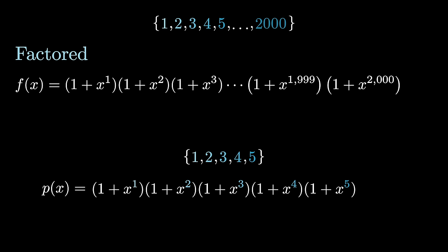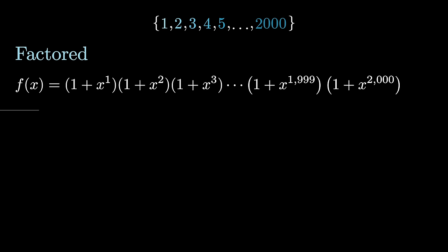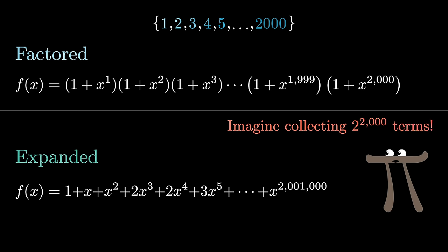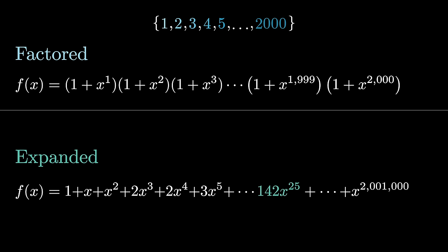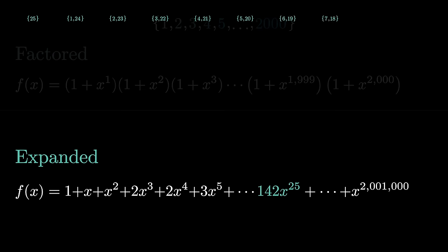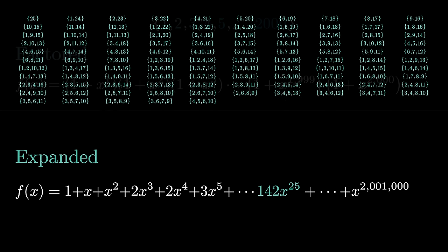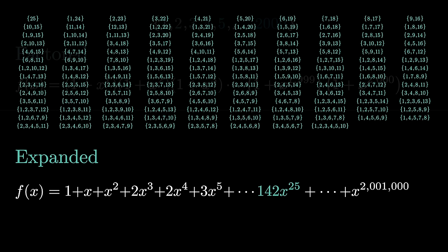And the idea is that if you were to expand this, the coefficients tell us all the information we want. Now, it would be insane to actually expand it, but it is helpful to keep in the back of your mind in principle what that would look like. For example, in principle, if you expanded it, you would find that the coefficient in front of the x to the 25th term happens to be 142. And this corresponds to the fact that there are 142 distinct subsets that have a sum of 25.